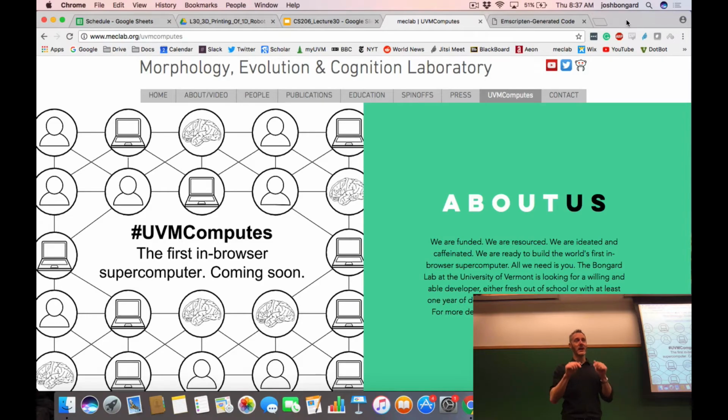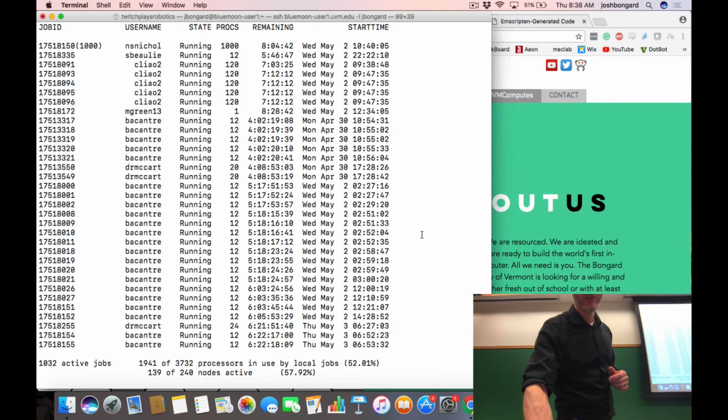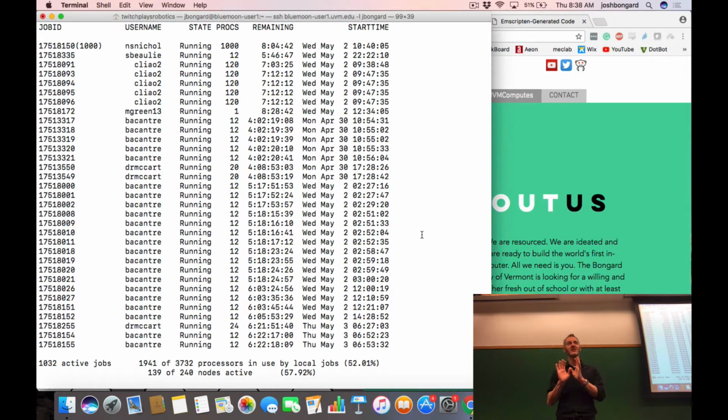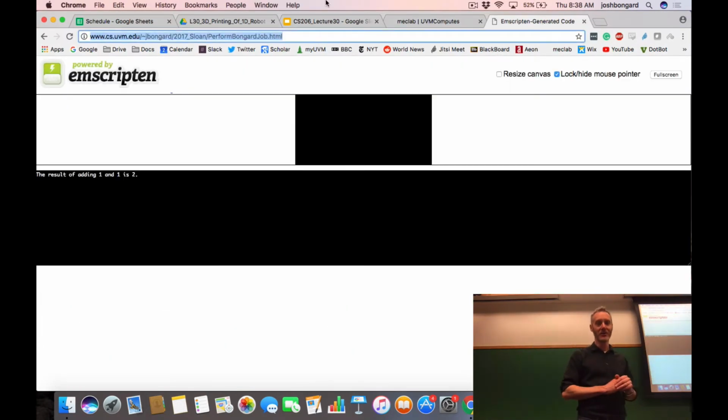And the idea is to try and push some of the computational jobs that UVM faculty or grad students might want to push to the VACC or push to the cloud, to push them to computers here on campus. So as long as you have your browser open and you point it at the moment to this URL, this is just our prototype for the moment. If you point your browser to there, your browser or your machine will immediately perform this very complex calculation that you can see in the top left here. So we already have our in-browser supercomputer open.